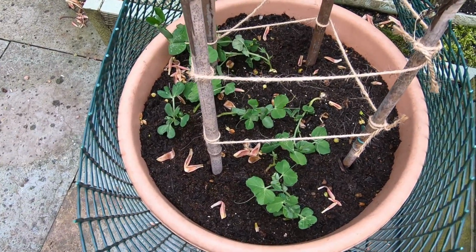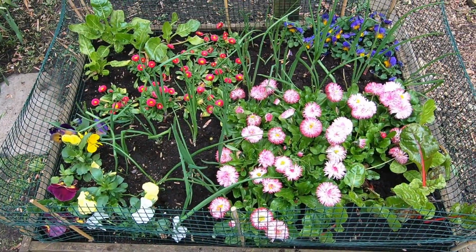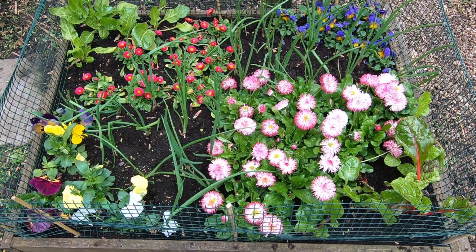They're small plants at the moment, but it won't take them long to grow. And it won't be long before I'm harvesting some more peas. Now here's a bed that has been made in a potager style.